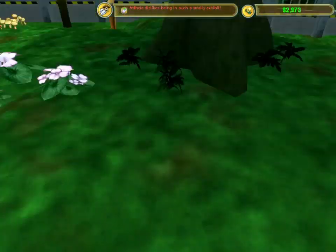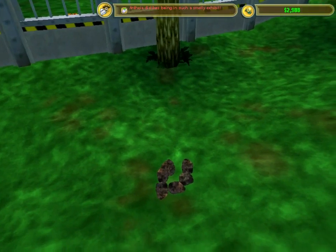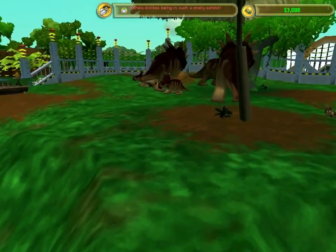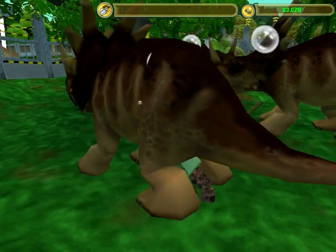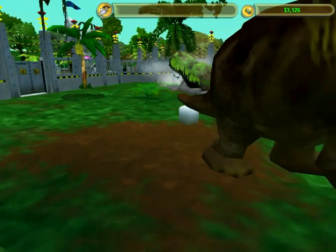I may assign you to permanent poop scoop duty until we can get more zookeepers in. Be aware of this. Charity! Jeez, just don't wait. Charity! There you are, honey.